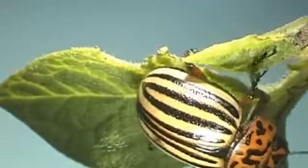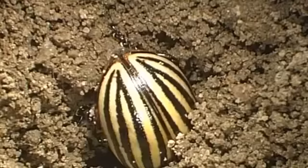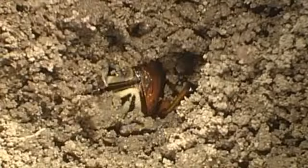The adult beetles continue to feed on potato plants for another 2 to 3 weeks as they mature. They then enter the soil deep enough to secure an undisturbed overwintering period.